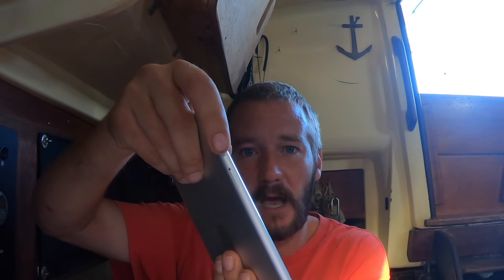Now, the difference is the Wi-Fi only iPad does not have its own GPS chip. I repeat, it does not have its own GPS. So it really doesn't work for this purpose unless you buy an extra little part that plugs into the bottom of it or Bluetooth to it or whatever it is, which is just added expense anyway. If you're gonna go the iPad route, get the cellular version. And you know it's the cellular version because there's a little slot in the side for a cellular SIM card.